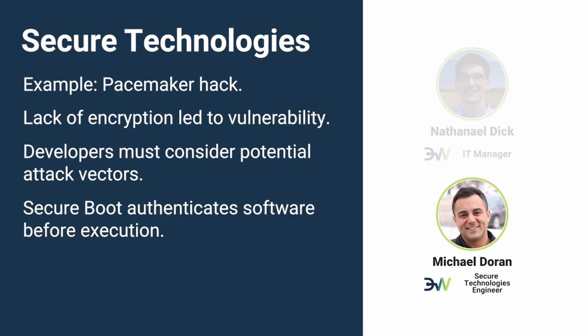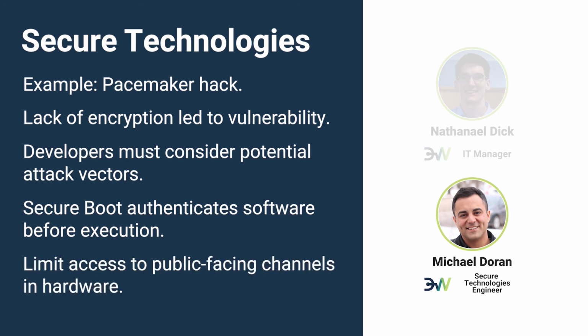So being able to authenticate software before it executes, so that you're not attacked through some type of rootkit methodology or some type of framework that allows some nefarious individual to upload their software to the system. In addition to that, you have the various levels of ways that you can actually access the hardware that's on the chip.